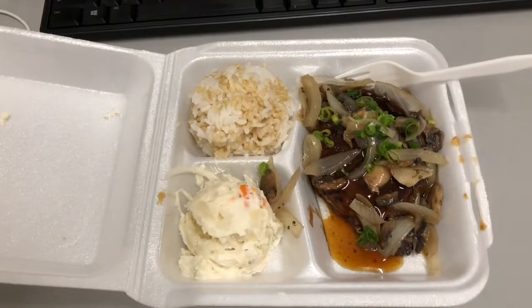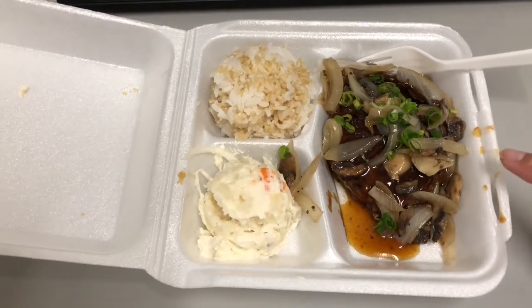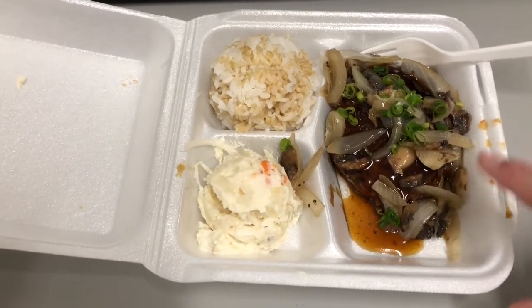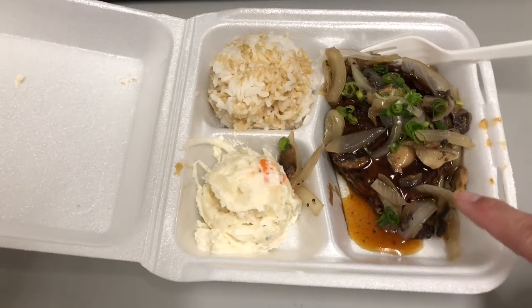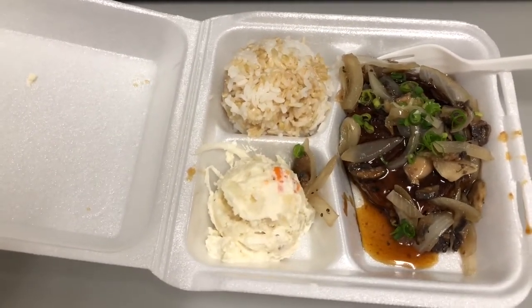Guys, lunch for today is hamburger steak from the cafeteria. It's a hamburger patty with mushrooms and onions, it looks like, and a gravy. Looks actually like a teriyaki gravy, hopper rice, and a potato salad. And that's lunch for today.